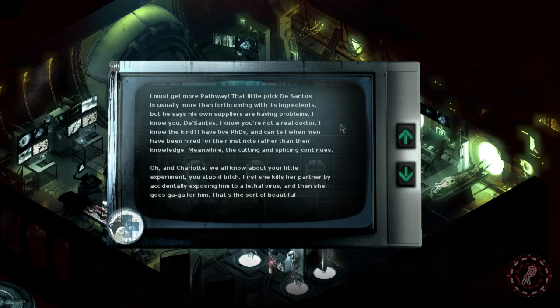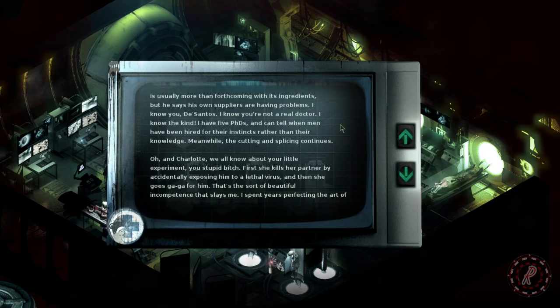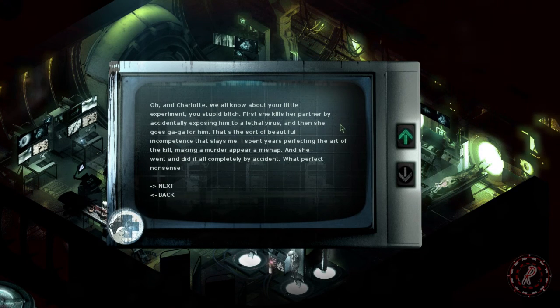I know you, De Santos. I know you're not a real doctor. I know the kind. I have 5 PhDs. I can tell when men have been hired for their instinct rather than their knowledge. Meanwhile, the cutting and splicing continues. Oh, and Charlotte, we all know about your little experiment, you stupid bitch.